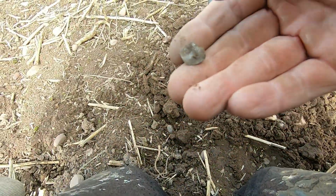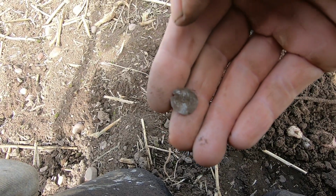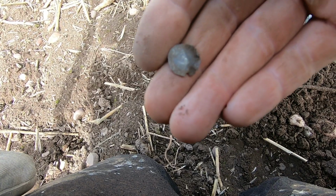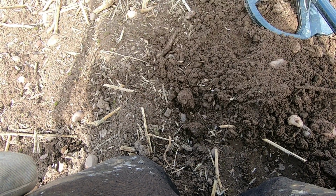The Tudor one anyhow with shield type on it. That's the pick of the day. Happy days. On to the next.